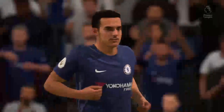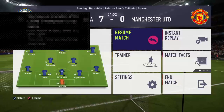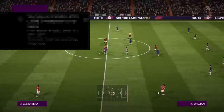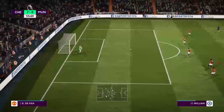Well, scoring in any game is worthy of celebration. When you get two, it is special. And he is feeling that special delight at the moment. Back on the ball now, Chelsea. Simple save for David De Gea.